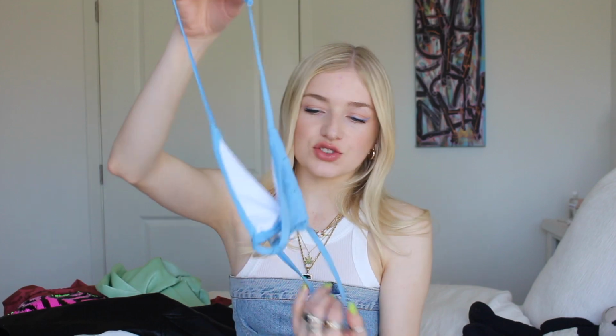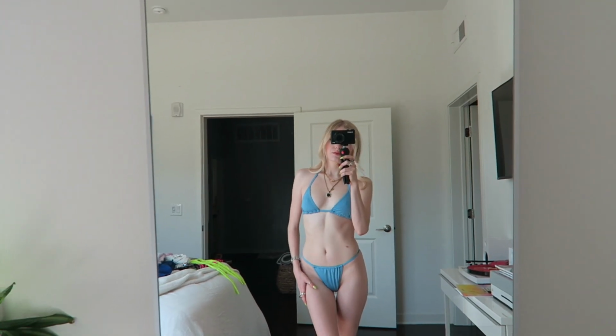Let's talk about some swimsuits I got from Nasty Gal. This one's gorgeous. It's this really pretty baby blue color. The top is just a strappy triangle tie, and then the bottoms, I love this because it's cinched in the front and the back, and you can just let these hang high on your hips if you want. I was really excited about this suit just because I don't own any polka dot bikinis, but now I do. I love this color too.